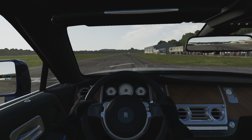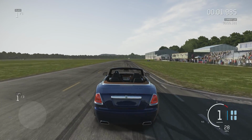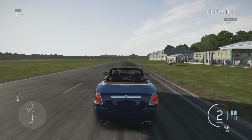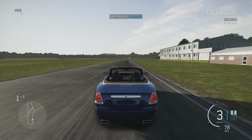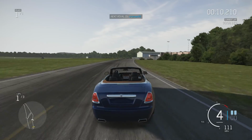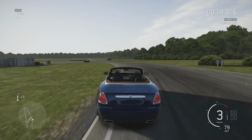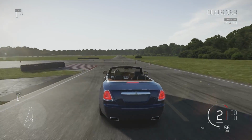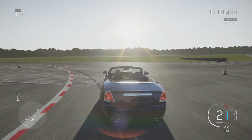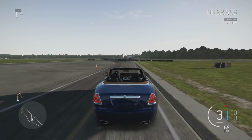Now I'm not expecting this to be perfect, because like I said, it does weigh a lot, even with some weight loss. Having all that extra power isn't going to do it all that much good, I assume. I still find it kind of ridiculous that you can have a nearly 900 horsepower convertible Rolls-Royce in this game. It's pretty funny.